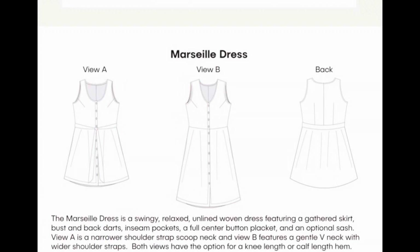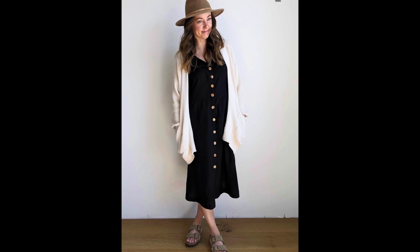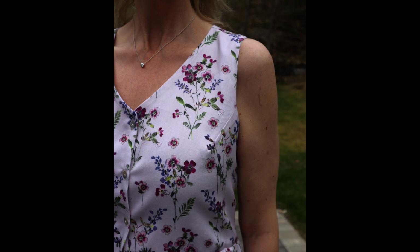And this pattern is, I will read from what she is describing it as. The Marseilles dress is a swingy, relaxed, unlined woven dress featuring a gathered skirt, bust and back darts, inseam pockets, a full center button placket, and an optional sash. View A is a narrower shoulder strap, scoop neck, and view B features a gentle V-neck with the wider shoulder straps. Both views have the option for knee length or calf length hem.